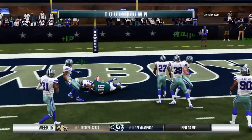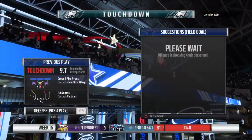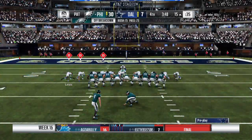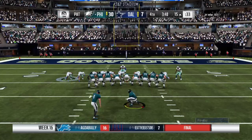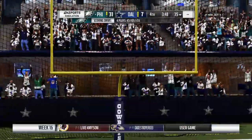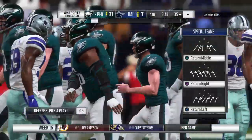And he is into the end zone. Touchdown, Philadelphia. Zach Ertz, 2 catches, 2 touchdowns here so far. And the Eagles add 6 to their lead. Elliott good on the extra point, and the decision to just kick the extra point winds up successful.